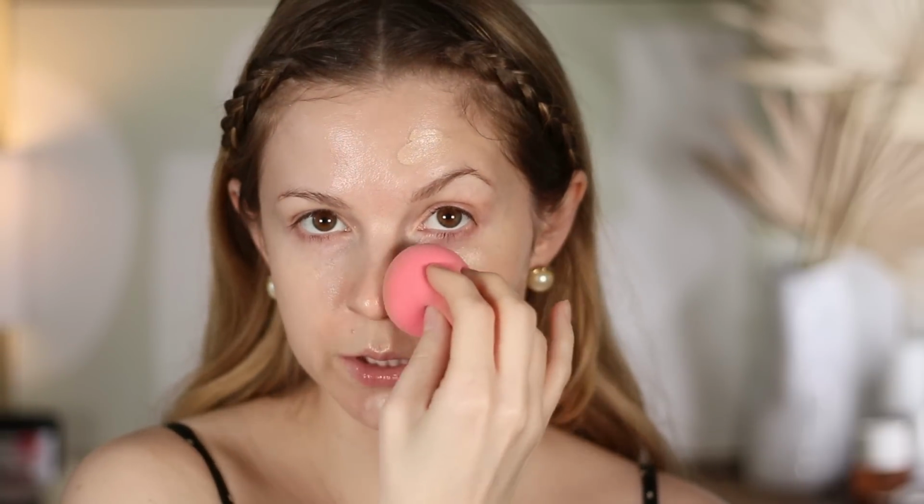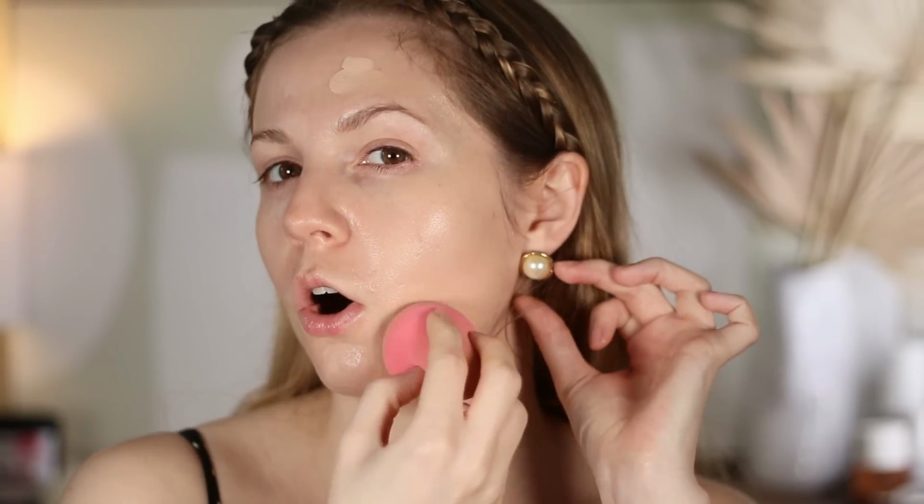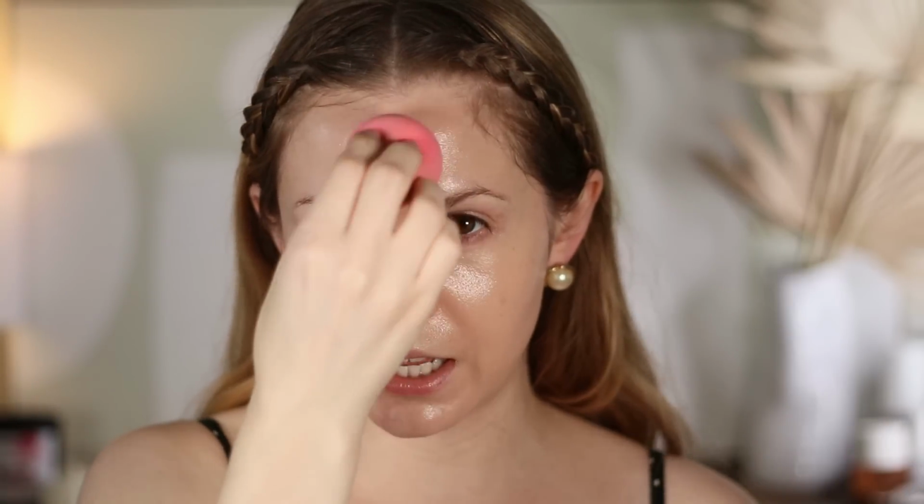I have really been enjoying this foundation. I find that it wears really well. I find actually that most Fenty foundations wear very well. The longevity is always there with Fenty products. I feel like if I'm gonna have a long day and I wanna make sure my foundation is gonna be there by the end of the day, I'm normally reaching for one of my Fenty products.